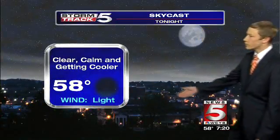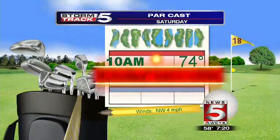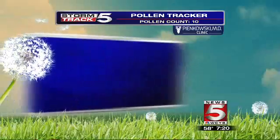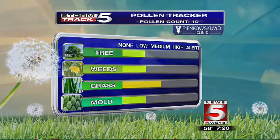We'll say 58 for the Tri-Cities, clear, calm, and getting cooler. If you're heading out to the golf course today, it'll be a nice day to do that, with temperatures warming up nicely through the day. Your pollen tracker is also staying pretty low the next couple of days, as are our rain chances. The only high amount of pollen is coming in on the grass category, so we could use a little bit of rain to drop that down. But otherwise, your 7-day forecast is looking beautiful.